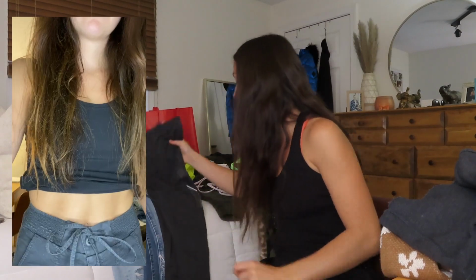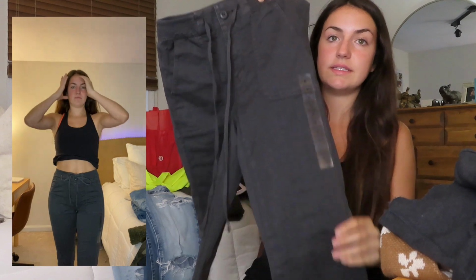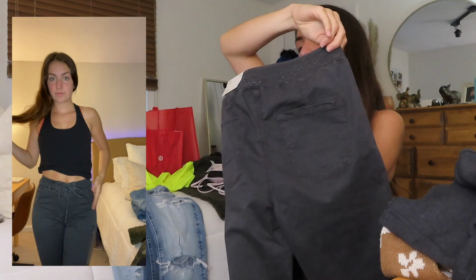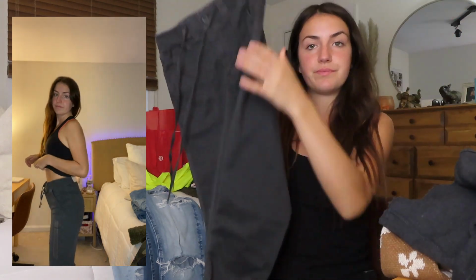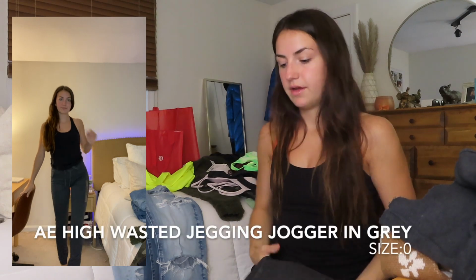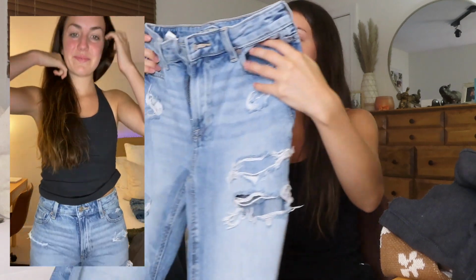I got these pants in a size zero, and they're called jegging jogger, and I got them for 25% off. I don't know exactly how much I paid for it, but probably in the like 40s or 50s range. So yeah, love these. Honestly, wait, no, I think I got these for like 30, 35, pretty sure. So steal right there.